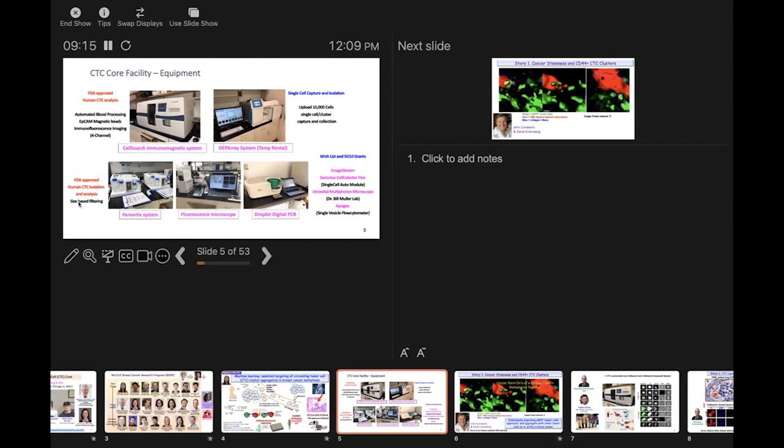The second FDA-approved instrument is Biomarkers, which is non-specific to cell surface markers but based on cell size. You can choose the pore size, like 8 micrometer or 10 micrometer. Any cells bigger than that will be collected, and a lot of them will be enriched CTCs because epithelial tumor cells are bigger than blood cells.